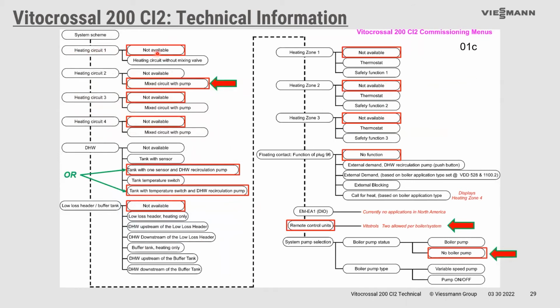We always used to have heating circuit 1 all the time. So what did we do? And we had a mixed circuit without a high temperature circuit, or a zone circuit without a high temperature circuit. We always went into the programming. We set the heating curve as low as it would go. We set the room temperatures as low as they would go. We turned off all the schedules. And that's how we made this circuit not do anything.